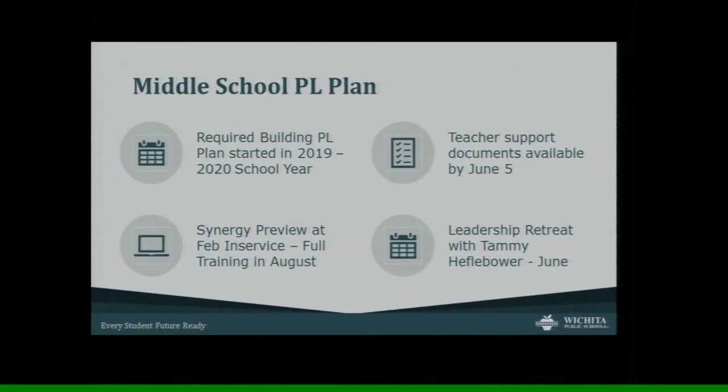This school year, we have begun rolling out professional development for our middle school secondary teachers. There's been required building professional learning started this school year to support the precursor for our teachers in the planning with scales and preparing for the grading. Teacher support documents are already in process. Some are being posted as we speak, and all of them will be available for teachers by June 5th.